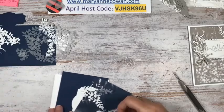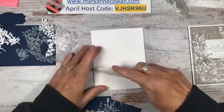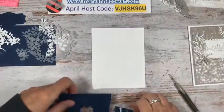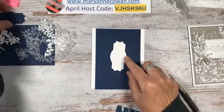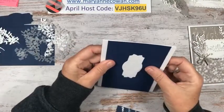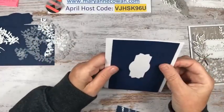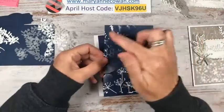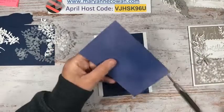All right, now onto the blue card. So we have our base, white again. This paper just really speaks to white and then whatever the other color is. Night of Navy. I did cut out this die, and then I'm not going to use it in this card because it covers up the beautiful paper. And then this is from that beautiful piece that had all the border. So this is the section I'm using.